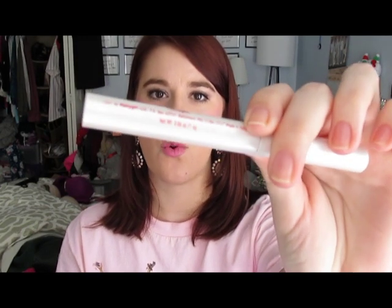So those were all of my potted cream shadows, and now I'm going to do the stick ones, but first I'm going to wash off my hands so we can do more swatches. Okay, so now moving on to the stick form of cream eyeshadows, I'm going to start with this Mally eyeshadow stick in Twilight.